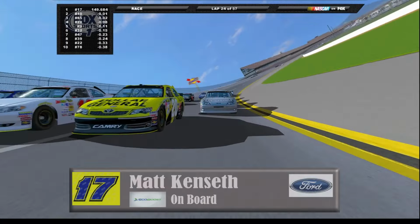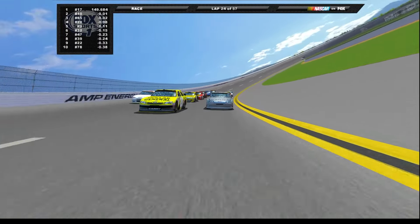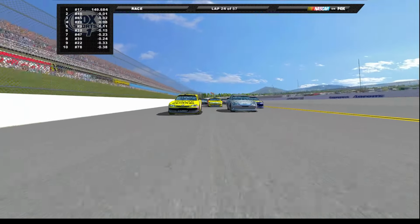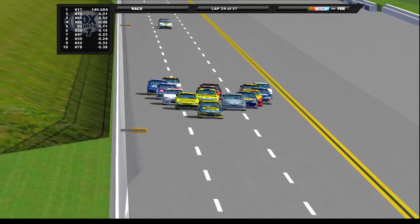Three middle. Three middle. Half in front to the 48. Still three middle lined up. Half in nothing. Joey jumped down in front of Jimmy now. Still three middle. Half in half. Tight in half.